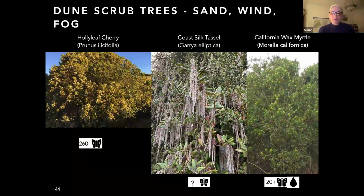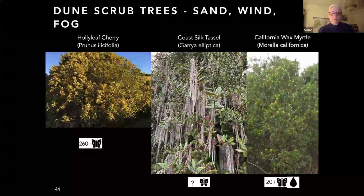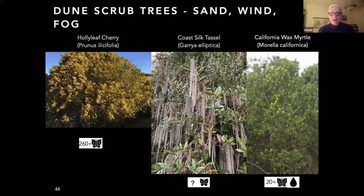California wax myrtle. In my part of the city, which is the northeast part in North Beach, we're sunnier and drier, and it's not happy here, but I hear that it does not need a lot of additional water in the Sunset and the Richmond. If it's getting fog drip, it seems to do fine. And so that's good to know.